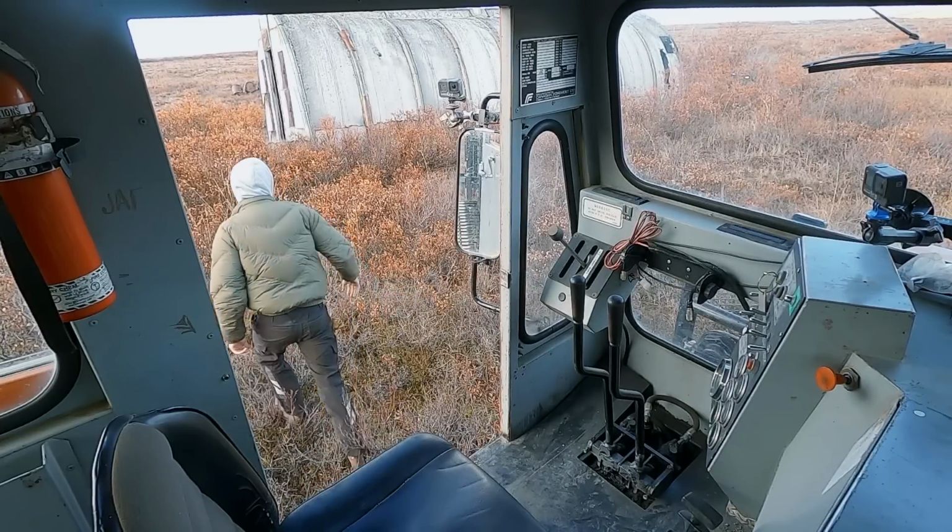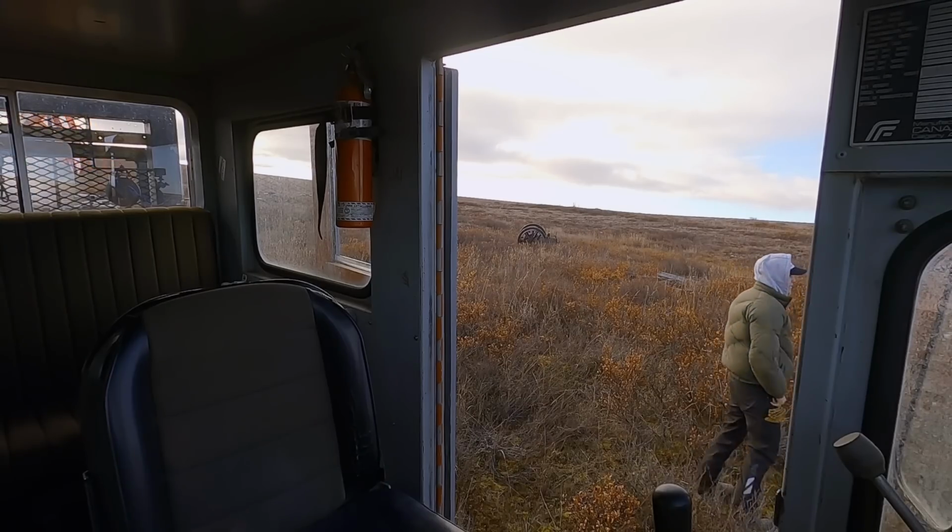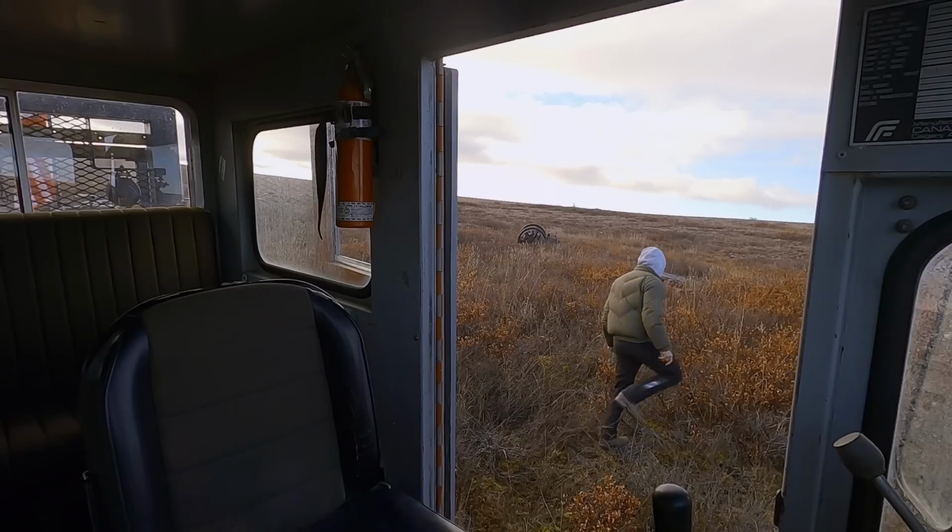I don't like how this thing's smoking, but I'm glad I made it this far, honestly. Hopefully we're not stranded here. I should have brought more snacks and a sleeping bag.